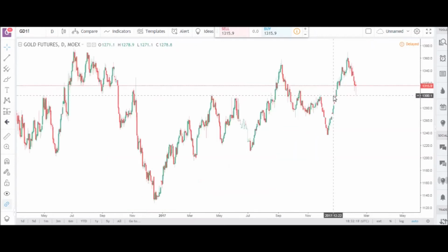So now we analyze the gold futures market, which, like the previous two markets that we analyzed, was also very bearish for the past week.